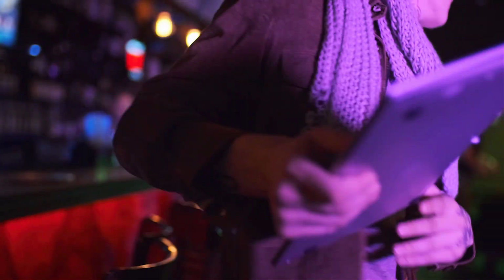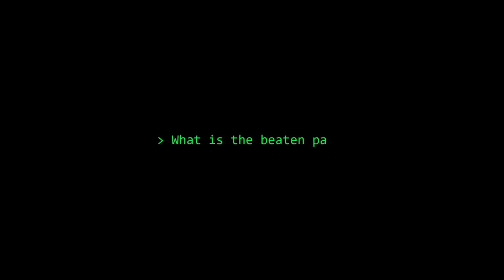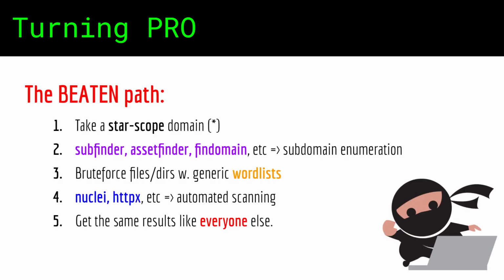They walk away from the beaten path. They go the extra mile. What is the beaten path? Take a Starscope domain. Use Subfinder or another tool for subdomain enumeration. Use generic word lists for directory or file brute forcing. Use Nuclei, HTTPX, or other similar tools for automated scanning. Get the same results like everyone else.